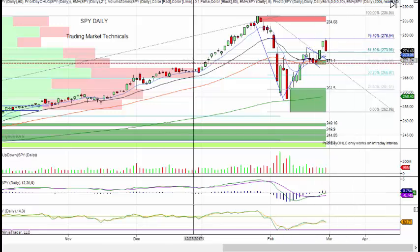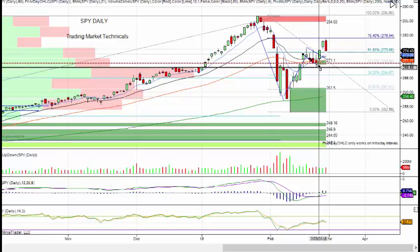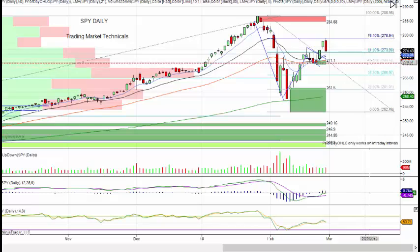If we lose that, I think that'll be the end of the bull flag, and I think we'll start to head lower. Okay, and that's why I wanted you to write that down. Really important number there. That number is pretty key and pivotal. 270.